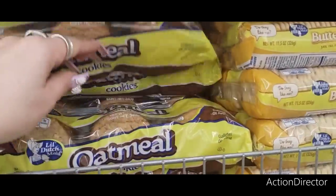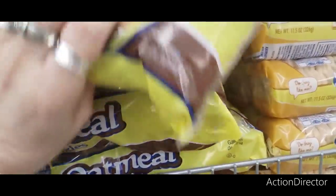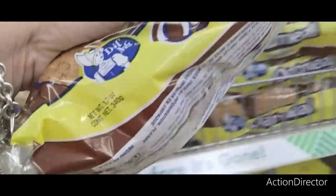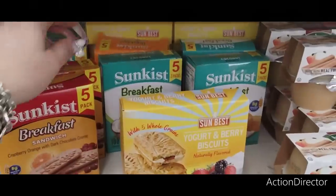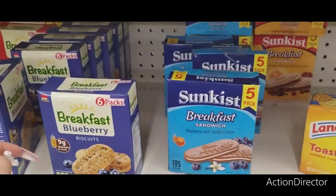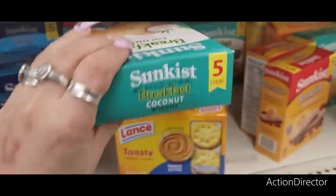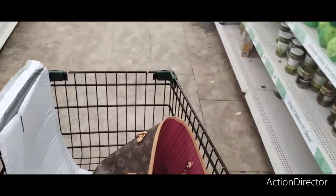Alright, so my husband likes the oatmeal cookies without the icing. Sometimes they don't have it, and they have them here, so I'm gonna grab him some. I'm gonna grab my husband the coconut biscuits. You know, I might have some at home. I think I have some. I need to check my pantry first. That's what I need to do.